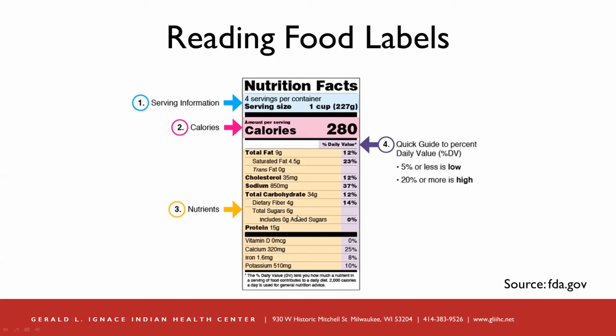And then we also have total sugars. The new thing that the FDA came out with is that companies are required to put how many added sugars are in a package of food, because this is something you want to limit too. You don't want to eat a lot of foods that contain sugars that were added into the packaging or the process. You want to eat foods that contain those sugars naturally.